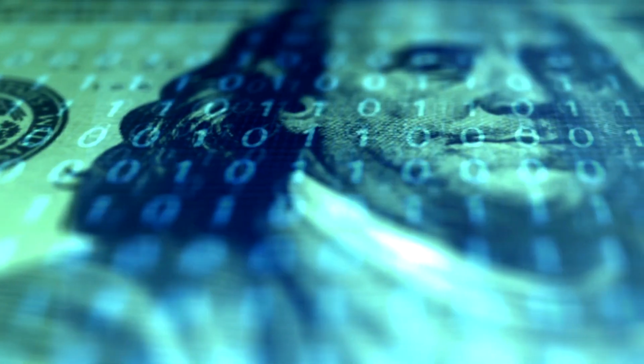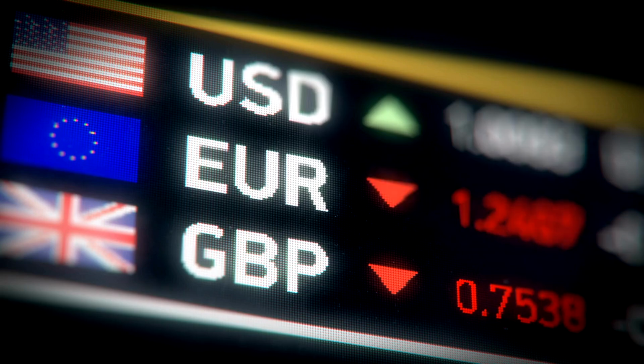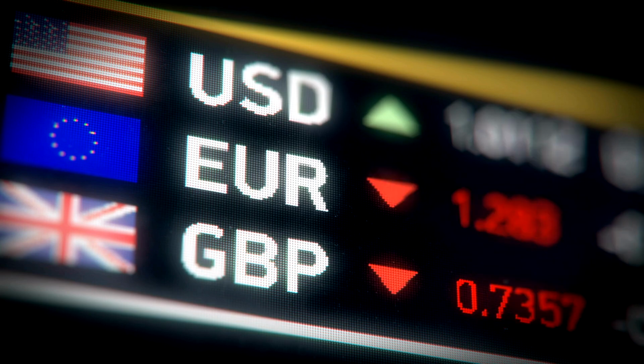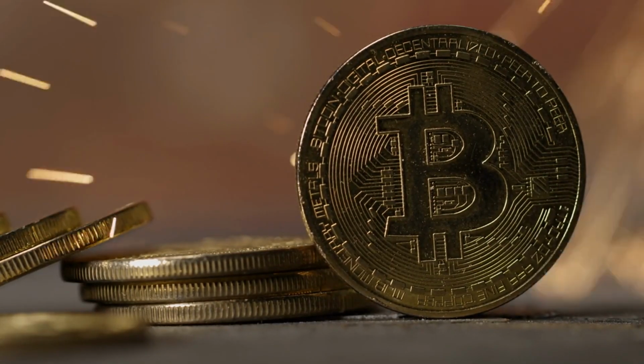What is cryptocurrency? In simple words, cryptocurrency is digital or virtual money. Unlike traditional currencies like dollars or euros, cryptocurrencies only exist online, secured by something called cryptography. The most famous cryptocurrency out there is Bitcoin, which launched in 2009.